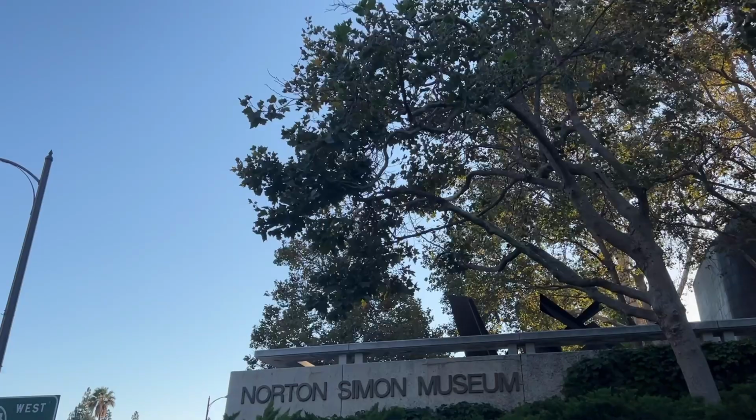Guys, what do you think of the sculpture garden here in Norton Simon Museum? It's so beautiful, right? And if you love art, you will love it here like I do. I really love it here. Like this, guys, the Thinker.